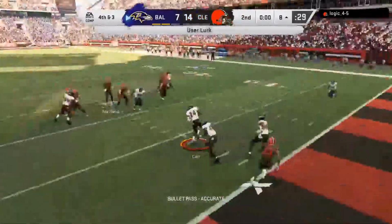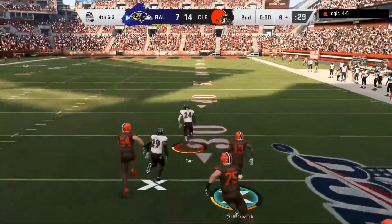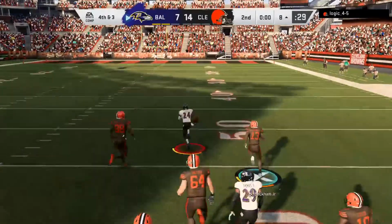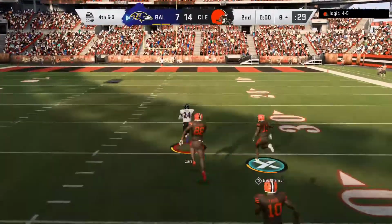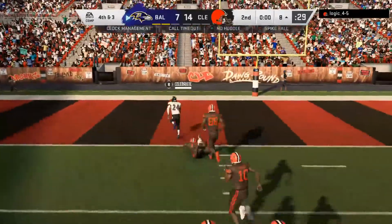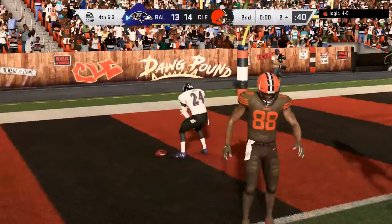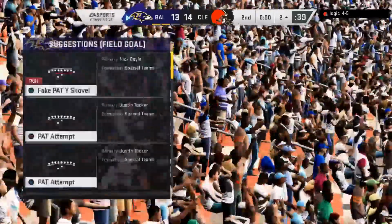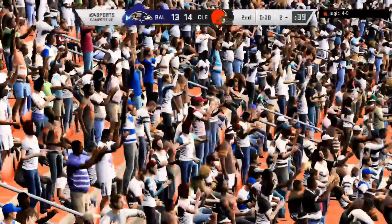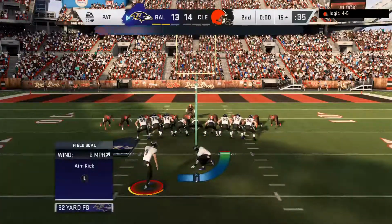Into heavy traffic, and it's intercepted. Picked off by Brandon Carr. He's at the 50, 30, past the 20. And he will bring this back. It's a pick 6 and a Raven touchdown. So they go on fourth down. Not only do they not get it, it turns into 6 points the other way.